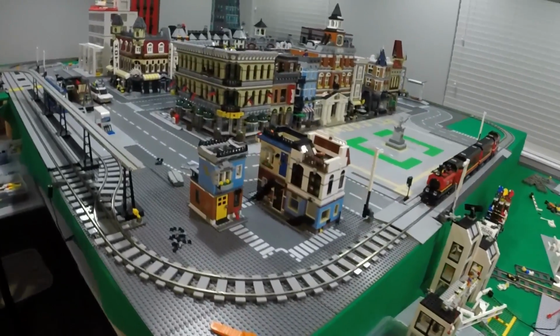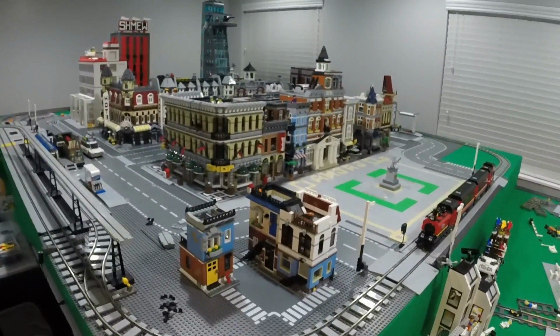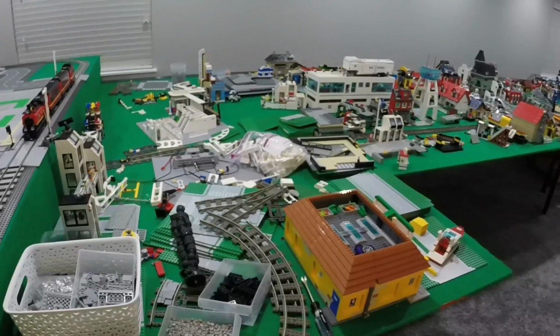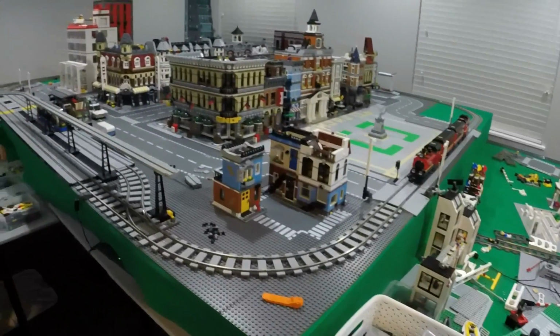So I'll just kind of wrap this up. Let me know what you guys think of the new placement. I think I like this. I think this is going to work. I'll go ahead and just kind of fill in a few buildings here and there, and then get this other section moving because it's just bugging me. I got to get this done, but hey, it takes time.